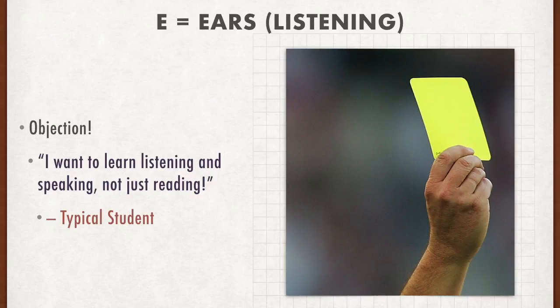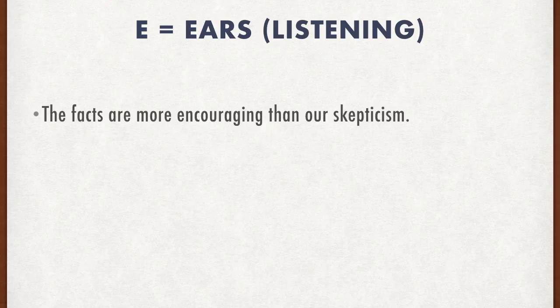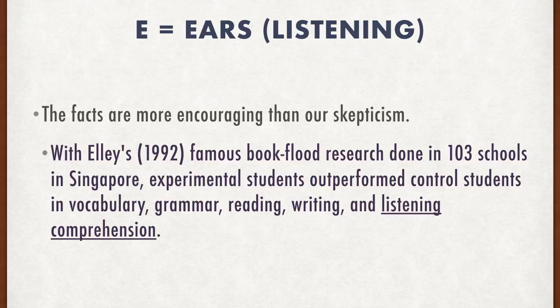That's a typical objection. So the question is, can a book, this is a picture from The Pied Piper of Hamelin and other classics, a Penguin book, can a book, a story from a book, get into your ears? And so the facts are more encouraging than our skepticism. With Elley's 1992 famous book flood research done in 103 schools in Singapore, experimental students outperformed control students in vocabulary, grammar, reading, writing, and listening comprehension.